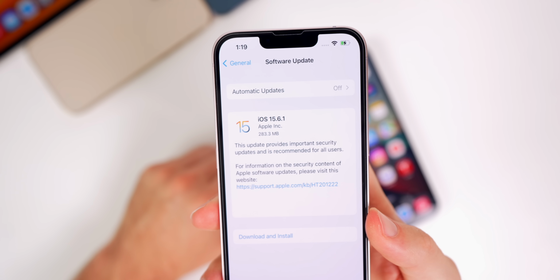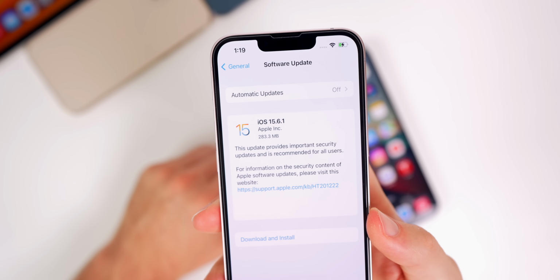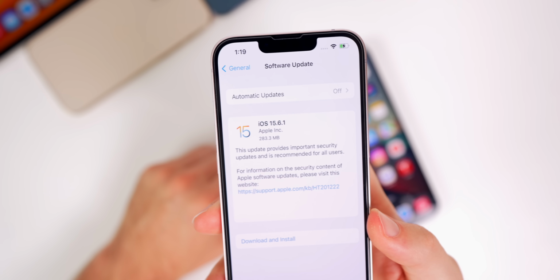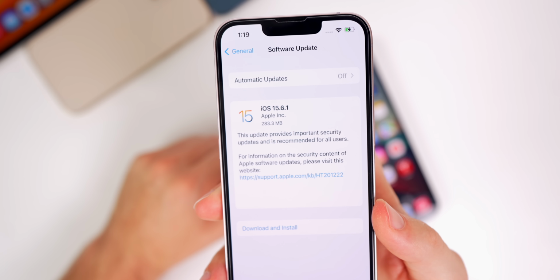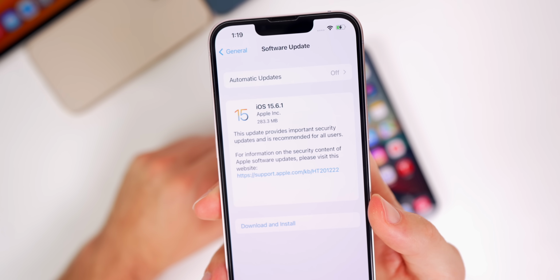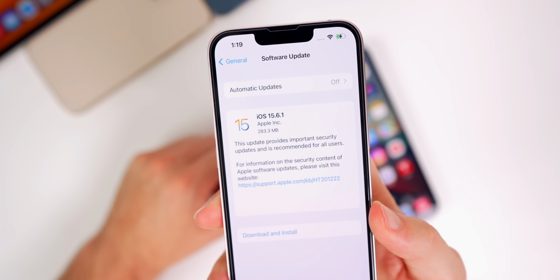It was really nothing out of the ordinary, so it must have been a really slow week in tech news. But iOS 15.6.1, obviously something you should update to, but I would not run to your device and update as soon as possible or risk getting hacked. I don't think that's very likely.